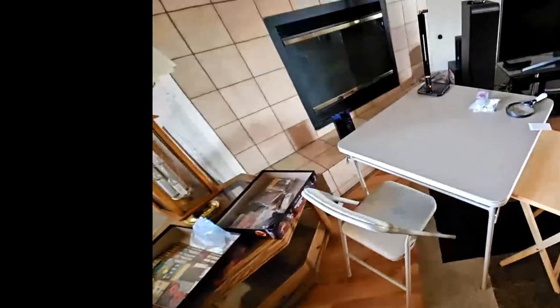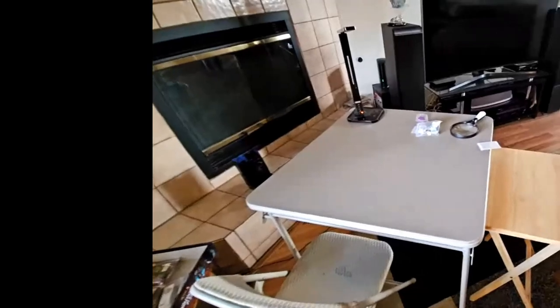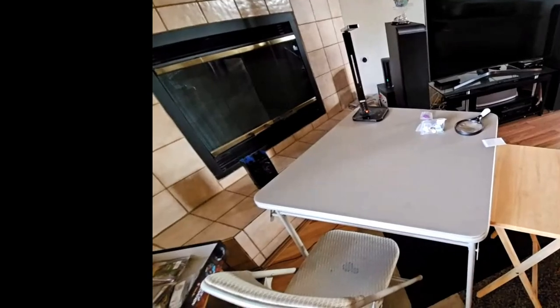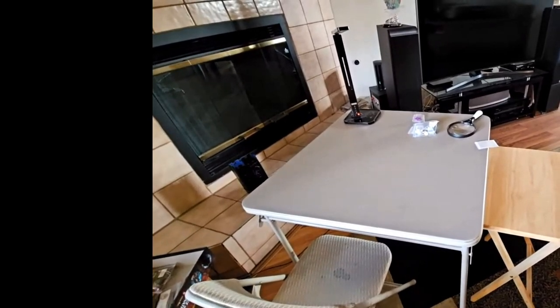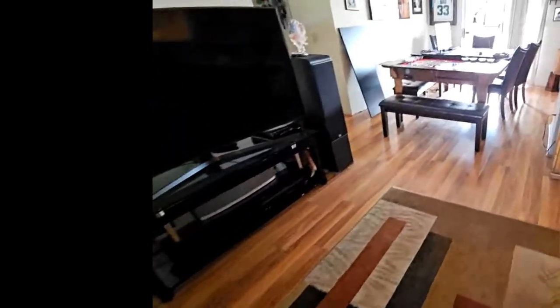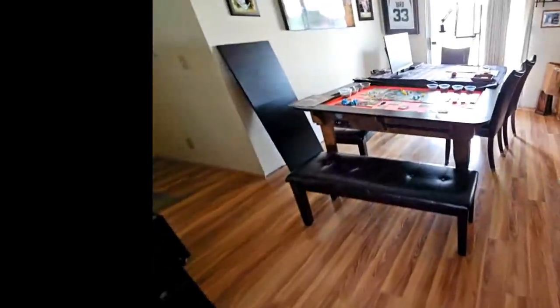As we're coming around here, there's a little card table I have set up. As you can see, I can see the TV right there. I sit here when I'm punching things or studying rule books or sorting through a game. I sit here while I watch TV. Okay, so now we're going to get over to this area with the big gaming table.